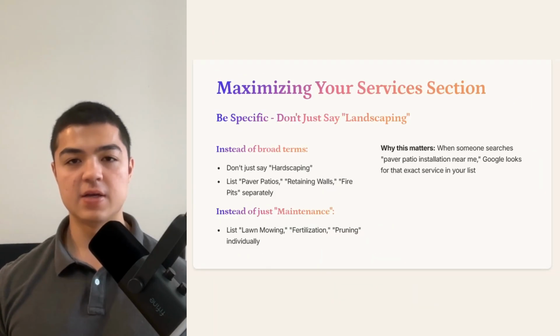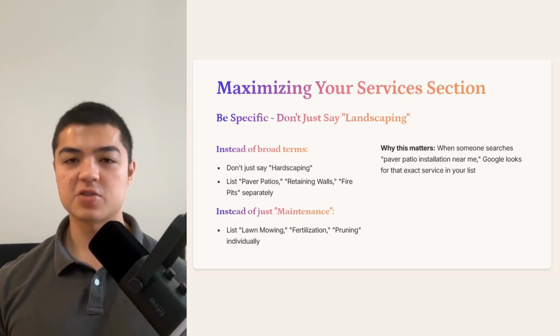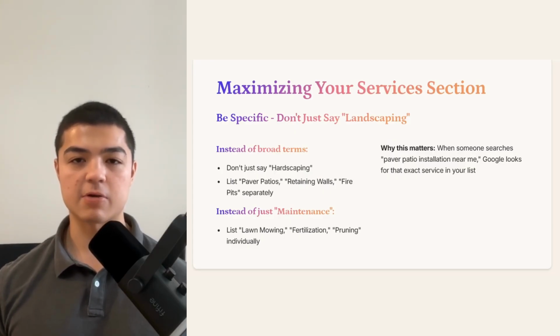Google Business Profile. This is where you can list all the specific services you offer, and it's a gold mine for SEO because Google uses this information to determine what searches to show your business for. So don't just list broad categories like landscaping and lawn care. You want to be specific and comprehensive. Instead of just saying hardscaping, list out paver patios, retaining walls, fire pits, and outdoor kitchens as separate services. Instead of just maintenance, list lawn mowing, fertilization, pruning, and seasonal cleanups individually.